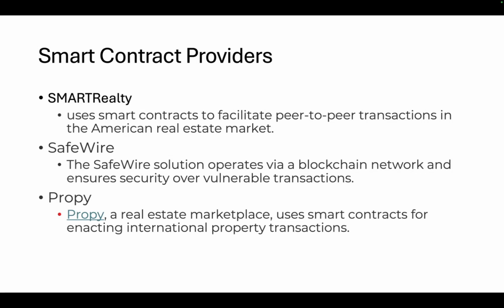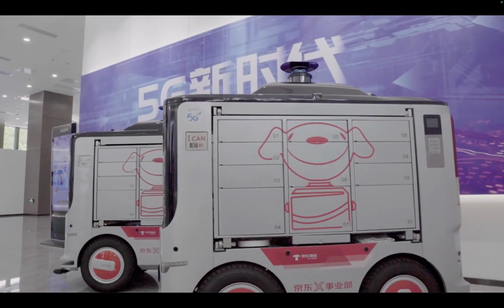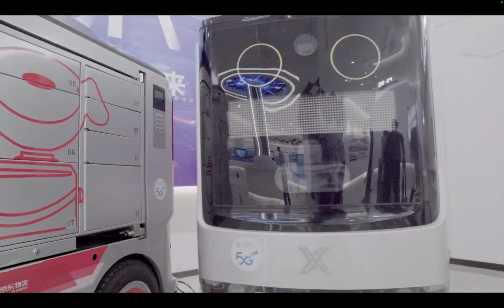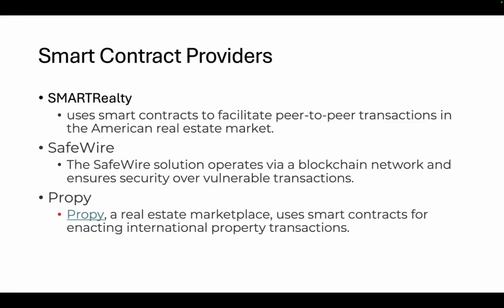There are quite a few providers of smart contract solutions in the real estate business. I've just listed 3 in here for time. You've got Smart Realty. They use smart contracts to facilitate peer-to-peer transactions in the American real estate market. You have SafeWire, who operates a blockchain network, and they use this to secure vulnerable transactions. And the third one I want to talk about today is Proppy. And they use smart contracts for enacting international property transactions.